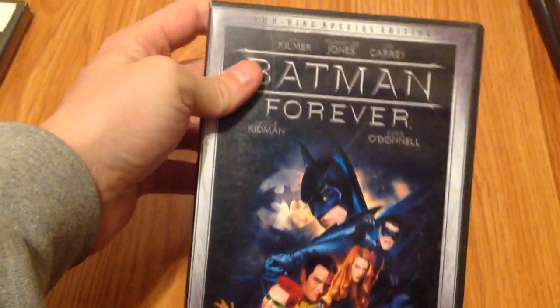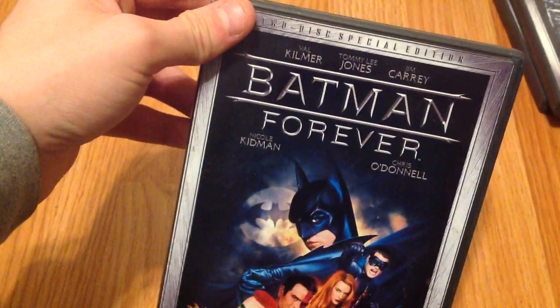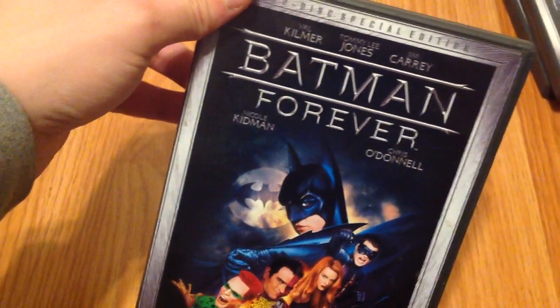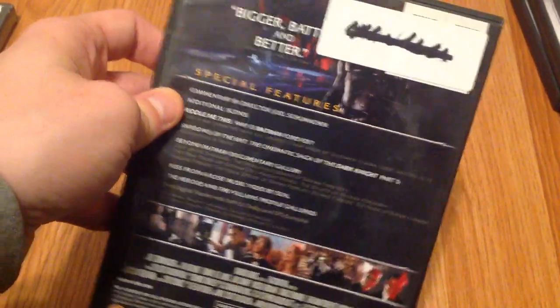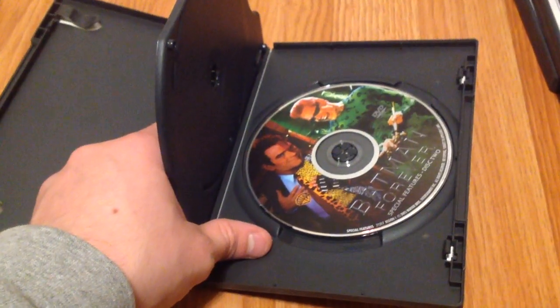Batman Forever. A turn for the franchise, but with Val Kilmer, Tommy Lee Jones, Jim Carrey, Nicole Kidman, and Chris O'Donnell. So this was kind of taking the franchise in a lighter tone. It's even got deleted scenes, there's even rumors of a director's cut, blah blah blah. Yeah. Cool movie, I enjoyed it. I wish the deleted scenes were on this, but whatever.